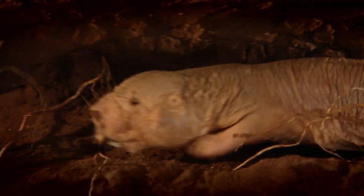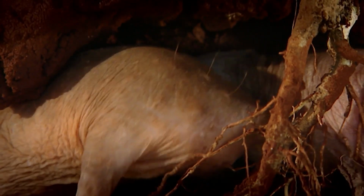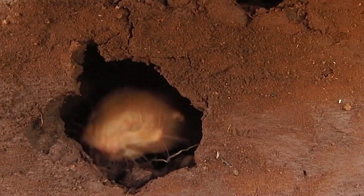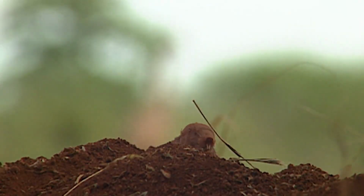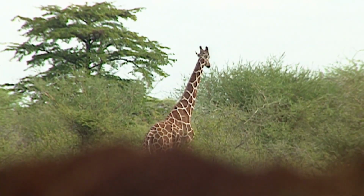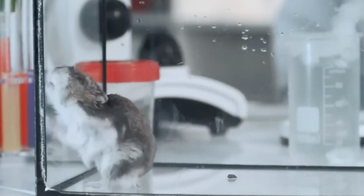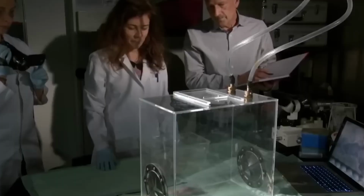Life underground presents another unique challenge: oxygen scarcity. While the Earth's atmosphere contains about 21% oxygen, the tunnels of naked mole rats may contain as little as 6%. Despite the thin air, these animals live and function normally, which has intrigued scientists. In 2017, a team in the US conducted an experiment comparing naked mole rats with regular lab mice. They simulated the oxygen levels of a mole rat tunnel, dropping it to 5%. Ordinary mice died within 15 minutes, but naked mole rats survived for 5 hours without any issues.